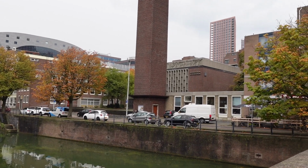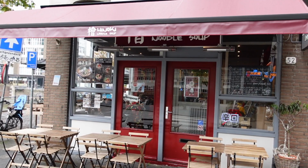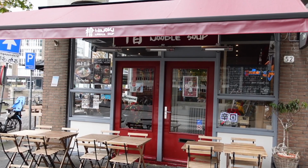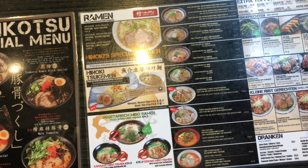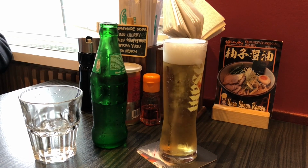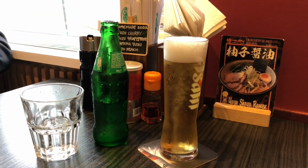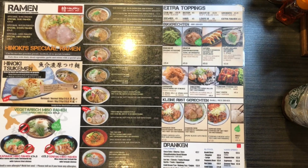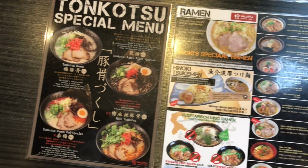A little off the shopping street, kind of close to the Markthal, this ramen shop called Hinoki. So this place was like a 2-for-1 because it was food and a nostalgia trip. When we lived here, I think it was our favorite place to eat in Rotterdam. It's really good ramen and it feels authentic at least. They specialize in tonkotsu ramen, my favorite kind, even though it's the most rich and super heavy, but I think that's what I like about it.